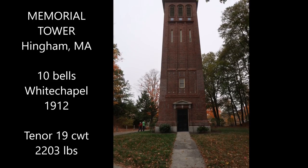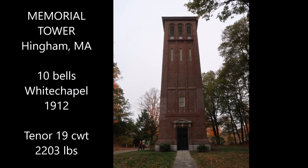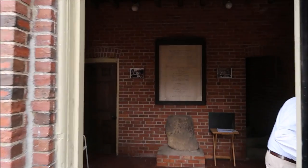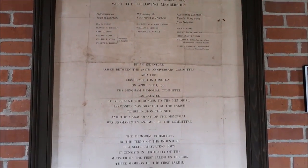Hingham. Hingham was one of the most interesting towers we rang in. It's an old brick tower. Old brick towers tend to move around when you're ringing, just like a tall skyscraper in the wind. You can actually feel them swaying. It's perfectly safe, but it can be a little disconcerting.